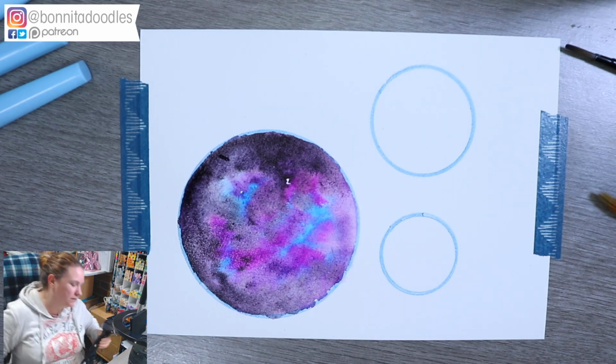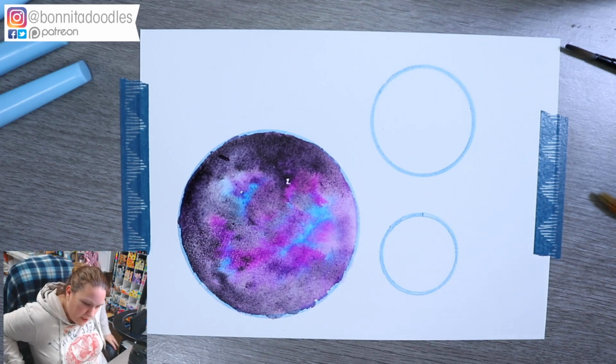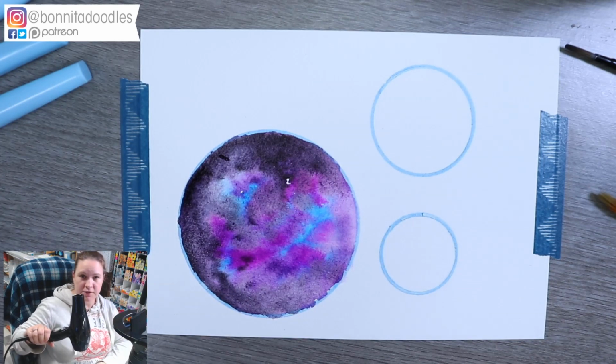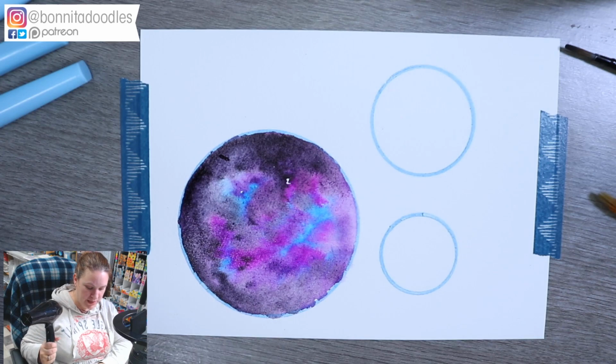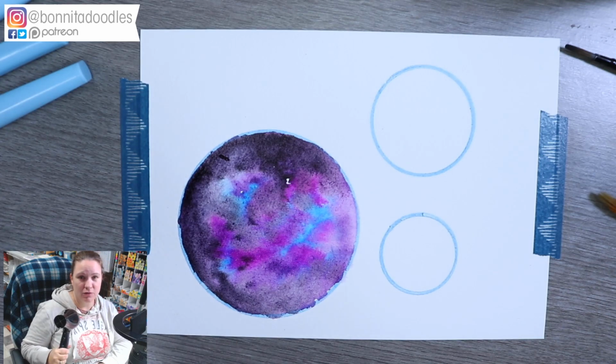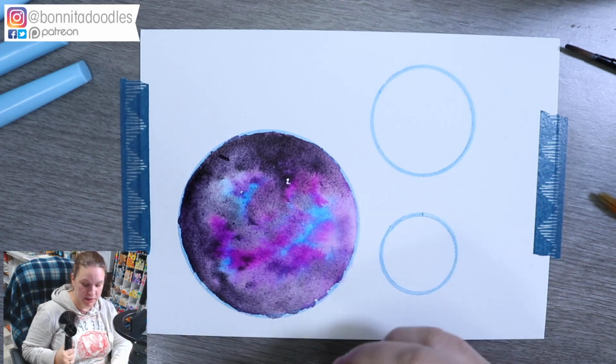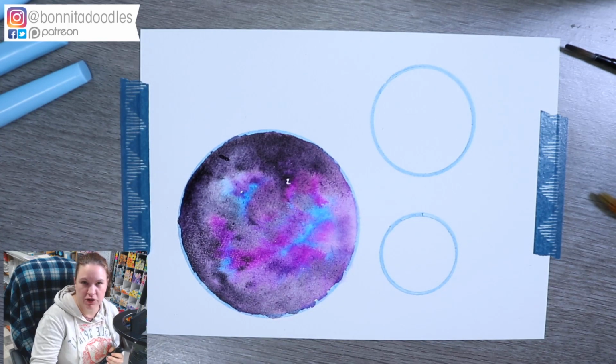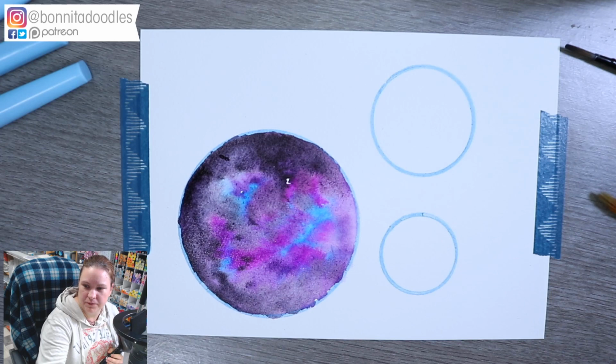Oops, it was on already. I really need to get a quiet version of this. My heat gun's too hot. If you're going to do this at home, it's fine to use a hairdryer, but ideally you need to use it on cold. It's not so much the heat that dries the paint out or the paper, it's more the air. So just be aware if you're going to use a hairdryer, try and have it on cold if you can.